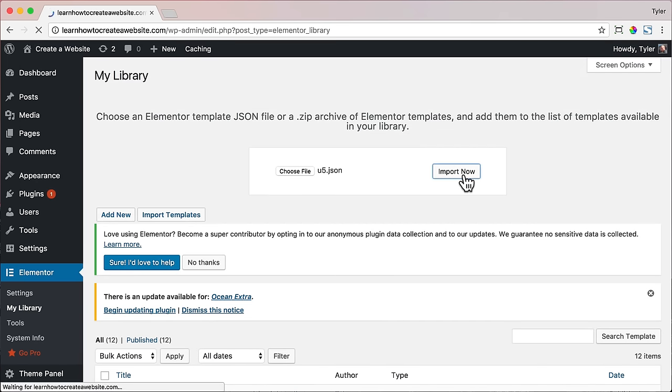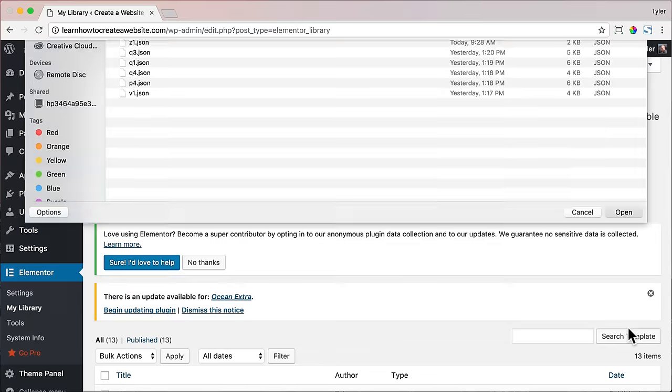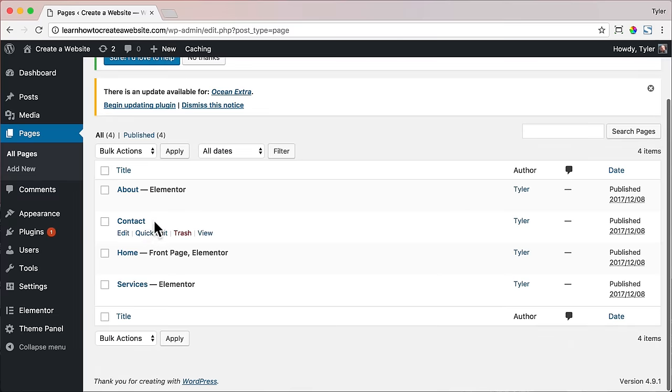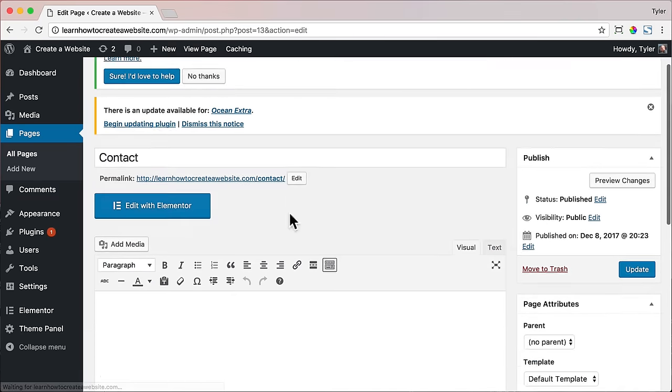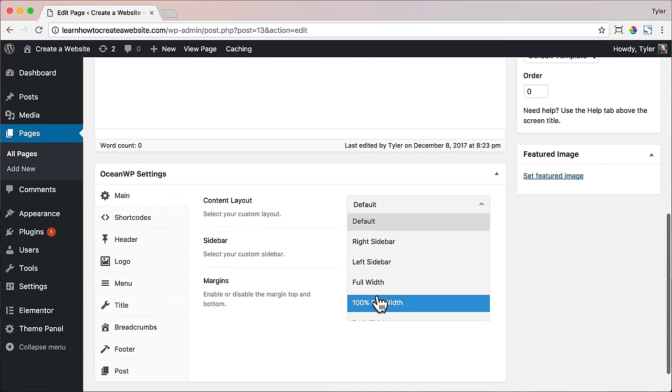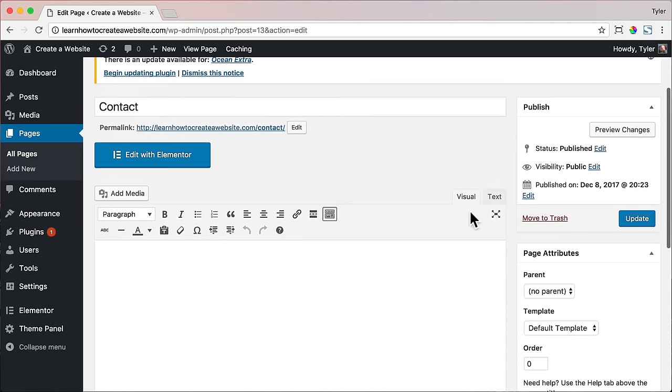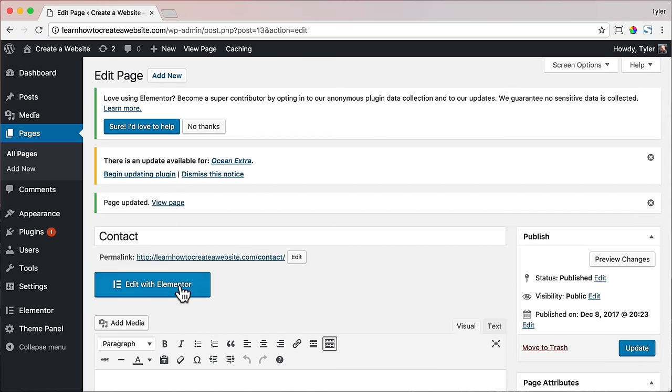Do that again for the other template: import templates, choose file, K5, open, import now. And now let's start building our page. So go to pages and click on contact. And under content layout, let's do 100% full width and click on title and disable it. Then we can press update and click edit with Elementor.